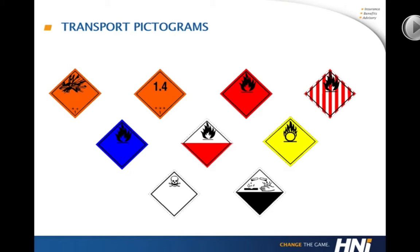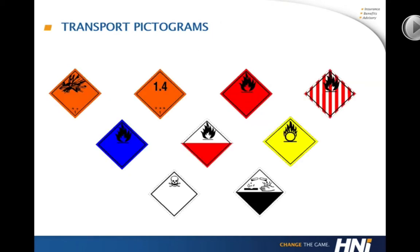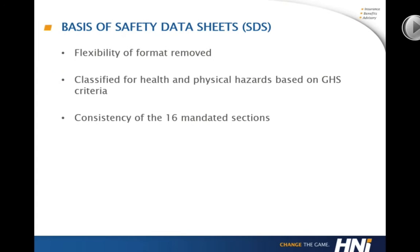On the red one, that's going to be the flammable liquids. There are the flammable solids, which are the white and red stripes. The blue one is going to be the one that produces gases when water is introduced to the chemical. And then obviously the oxidizer and the toxicity and the corrosive ones. But do you see those pictures on there? That makes it so easy for you to recognize what's in here and what the potential hazard is. So just keep that in mind.